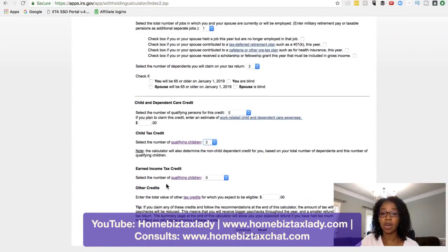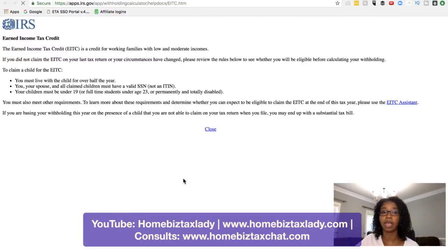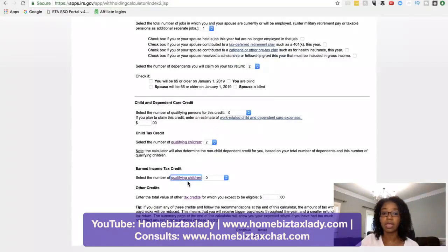Okay. And then earned income tax credit. Again, if you don't know, click on the hyperlink. It'll tell you. This is for working families with low to moderate incomes. If you make a 6-figure income, 9 times out of 10, you will not qualify for the earned income tax credit. But for those that do, these are the qualifications. All right. So you close that.